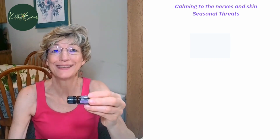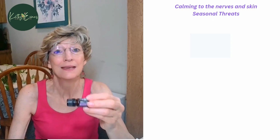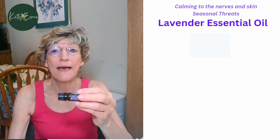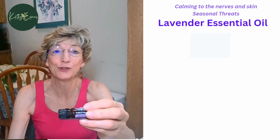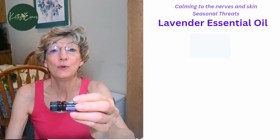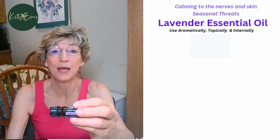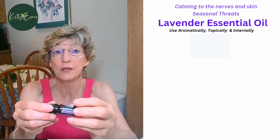Our first oil is great for calming the nerves and a better night's sleep, or calming your skin irritations and seasonal challenges. So lavender, this is our Swiss Army knife of oils. It's very versatile for so many things that you will learn about later. And you can use it 3 ways: aromatically, topically, and internally. Now, lavender is safe to use without dilution.